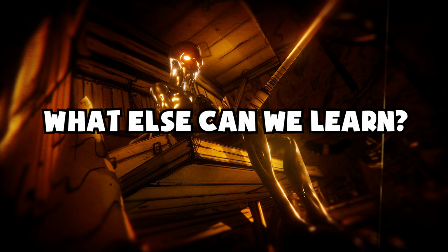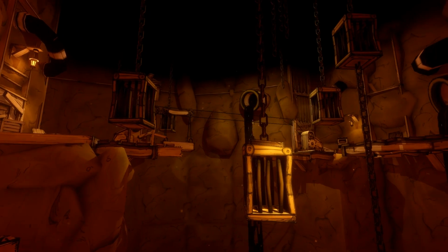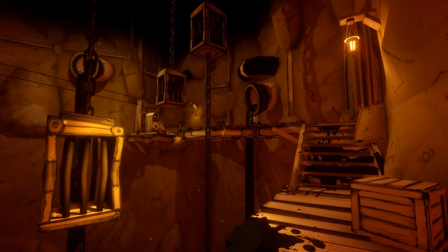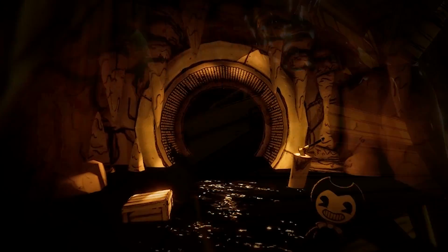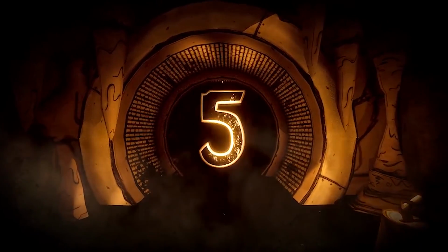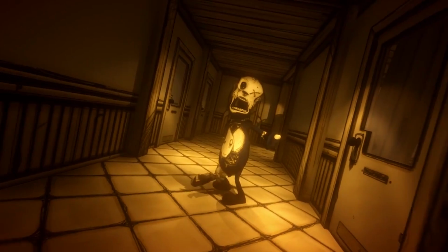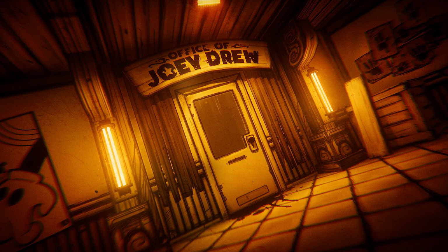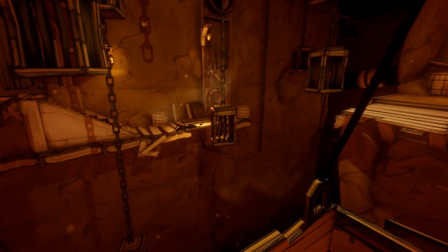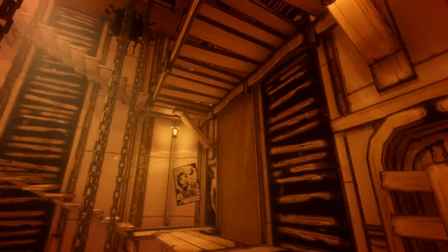But what else can this screenshot tell us? Well, one thing that is immediately clear is that Chapter 5 will take place within a series of caves. At least some of it will. We can clearly see this from the ceiling and rock formations here, as well as during certain segments from previous trailers. Obviously certain sequences will also take place in more normal office type settings, as we saw with last week's analysis of Joey Drew's office, but my hunch is that this chapter will require Henry to navigate his way through these caverns in order to get back to the higher up levels of the studio once again.